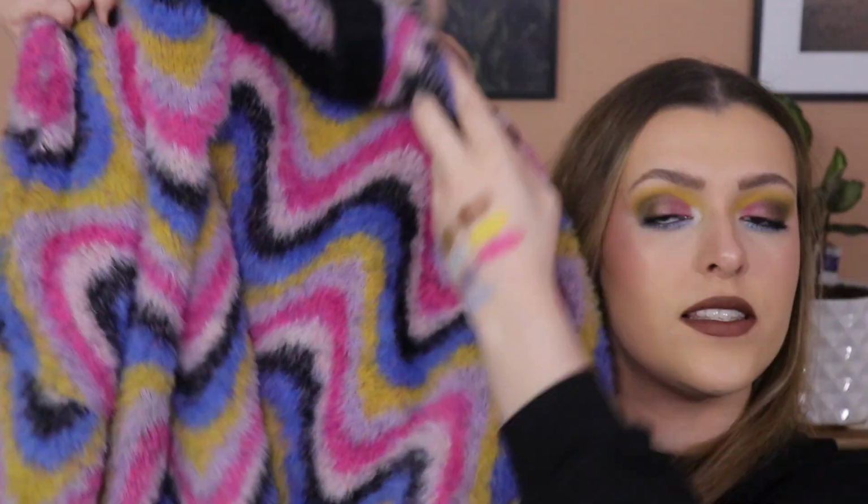It's by Ragged. And is this not? This is my jumper on my eyes. The yellow, the blue, the black, the pink. Are we seeing this? This is so weird. Like, I could have been wearing this today, but I'm not. I'm wearing black. But let me just put that back in the wash because that's probably a bit grim now.